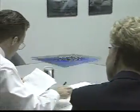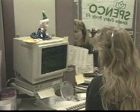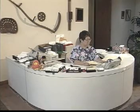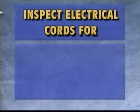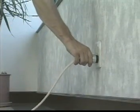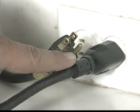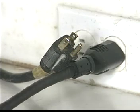Let's begin our review of office safety with electrical safety. Almost all equipment runs on electricity, and it's safe to use if you follow proper safety procedures. Report hazards to your supervisor when you identify them. Inspect electrical cords for frays, cracks, or cuts. Check electrical receptacles for damage. If your equipment is grounded, make sure the third prong on your electrical plug is properly installed and functioning properly.